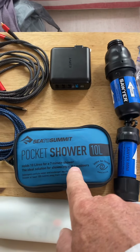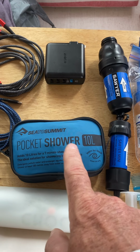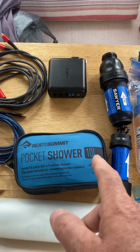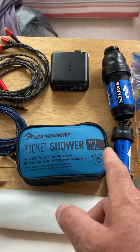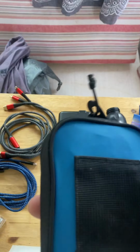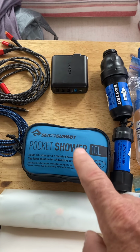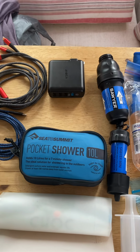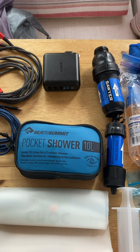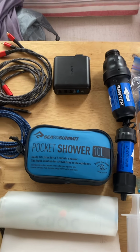Pocket shower. Probably catch some flack for this one, but you're supposed to be cleaning yourself away from water sources. You're not supposed to be washing your stuff or washing yourself in a creek that everybody else has to use for water, or whatever the case may be. So this is very light. It's a very lightweight penalty. I'll do a review on this. I don't want to get too in-depth because this video will go too long, but it allows me to take up to 10 liters of water away from the water source and clean and do whatever I want to do with it away from the water source for less impact on the environment or the water table.